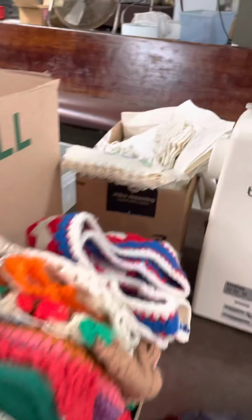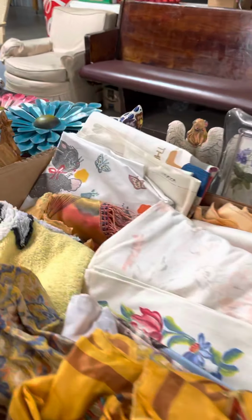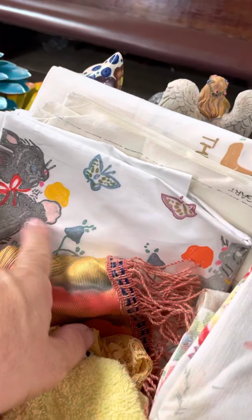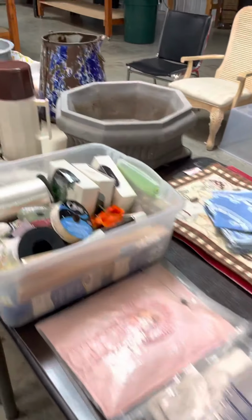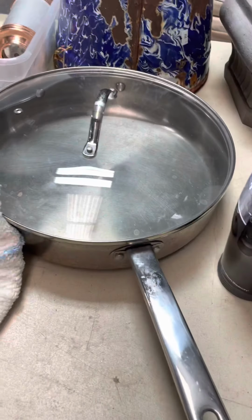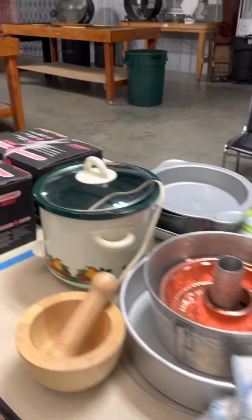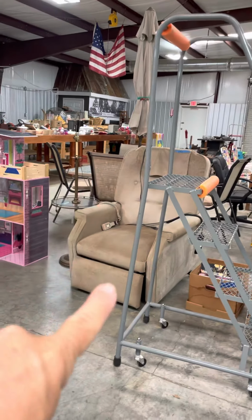These are really pretty linens. Some of these linens are just beautiful. Look at that one with the little kitty cats on it. I like the old enamel pot. That's a really nice fryer. Oh, coming back over here. Okay, so let's go down this way. That's a nice lift chair, very nice lift chair.